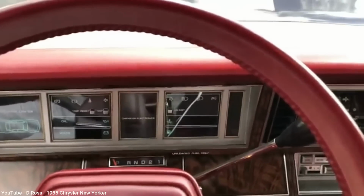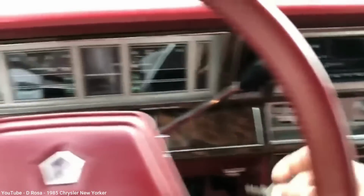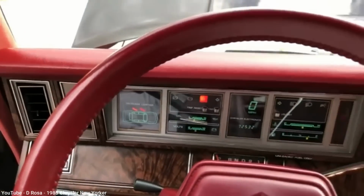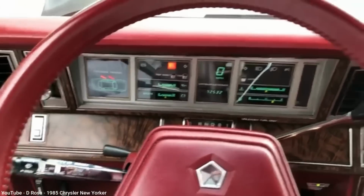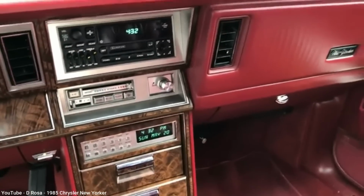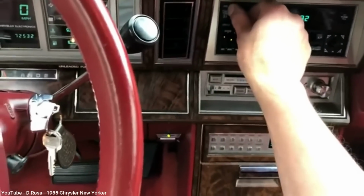But having the New Yorker use a modified K-Car platform and being effectively demoted thanks to the Fifth Avenue becoming a separate and larger model, the New Yorker name from that point on would never have the status it once held. Chrysler still tried to sell the luxury look with the padded Landau roof and opera lights as standard, yet features such as air conditioning and power windows were an extra cost option, virtually unheard of today.